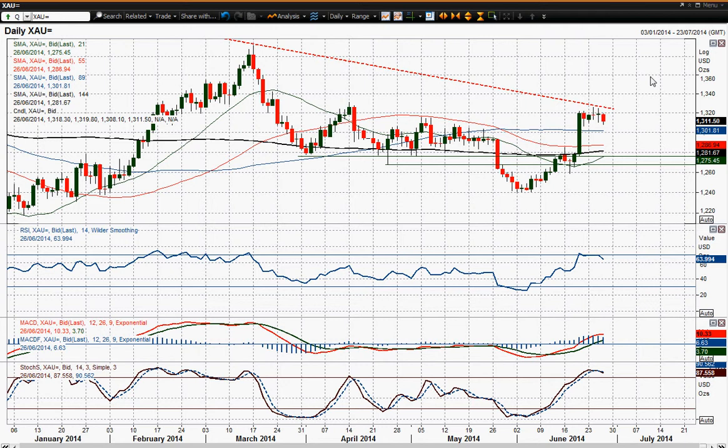It wasn't like this when I wrote the morning report, but as I said, in the last hour or so it's just turned lower, and that has just meant these momentum indicators, stochastics and RSI, have just fallen away somewhat, so we need to just keep an eye on this one today.